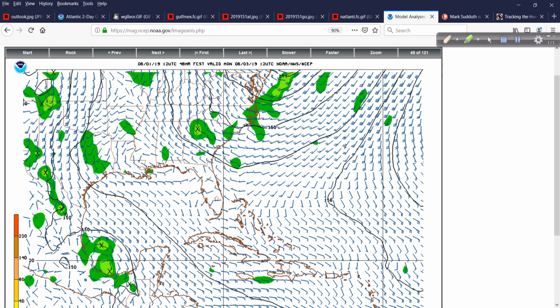48 hours out, this is what we have. And the high pressure kind of retreats a little bit more this way. The heights are lower just a little bit. It eases off the gas a little bit, if you will, so that the system can start to gain some latitude. It drifts more to the north. A little bit better organized, but that's kind of a stretch at the 48-hour mark.